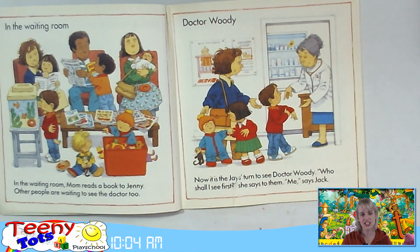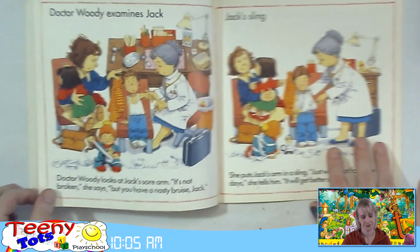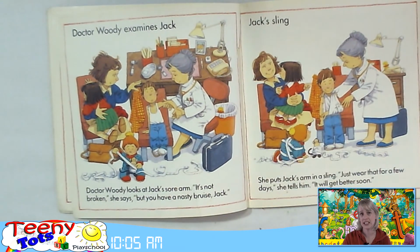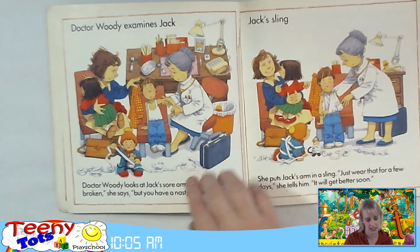Now it's the J's turn to see Dr. Woody. Who shall I see first? She says to them. Me, says Jack. Because remember, Jack's got a sore arm. Dr. Woody examines Jack. Now remember yesterday, we made a skeleton. And when you take an x-ray, you can see your bones to see whether they are broken or not.